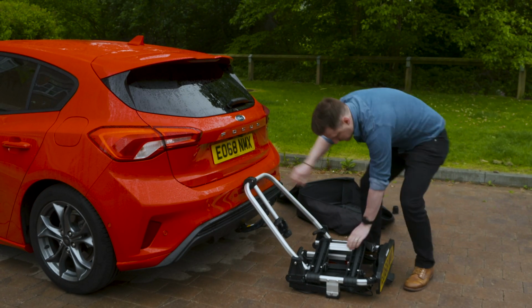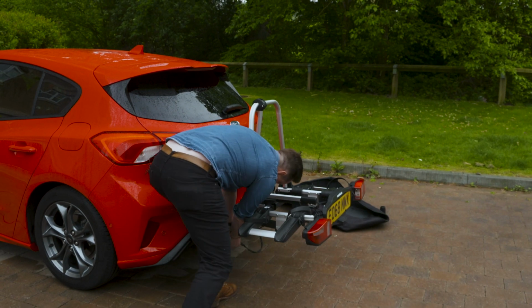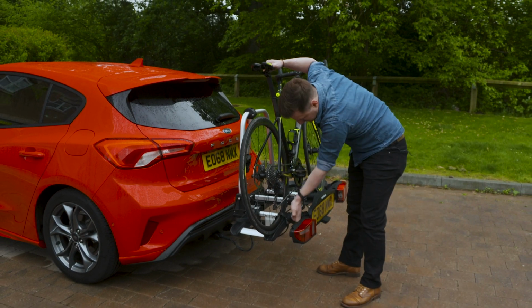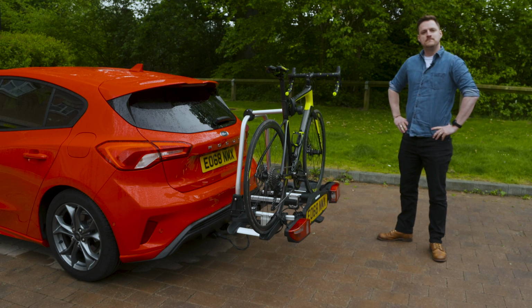This has been great and has really cemented my opinion that the tow bar mounted bike rack is the best bike rack. It's felt absolutely rock solid on the move, unlike boot mounted racks that I've tried, and I always worry with roof mounted racks that I'll forget the bikes are there and smash them to bits on the entrance to a multi-storey car park.